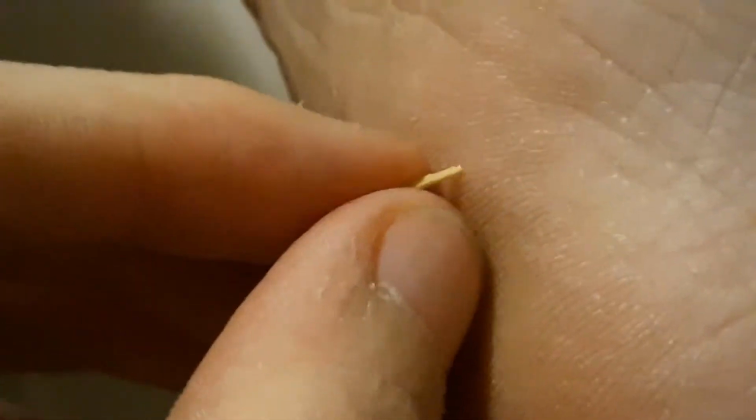I was like, ow, why the fuck's my foot hurt, dude? Ah, don't worry about it. It's just, you know, one of those in there.